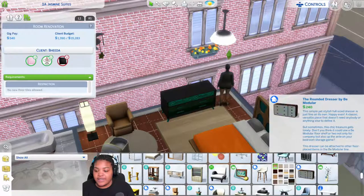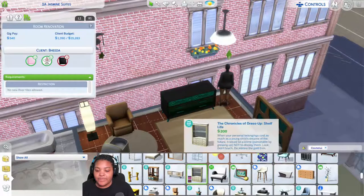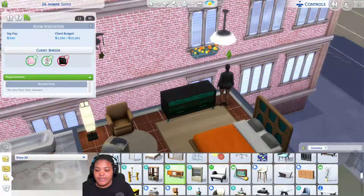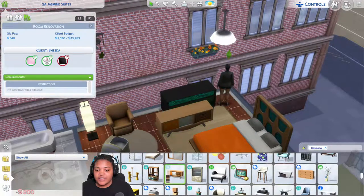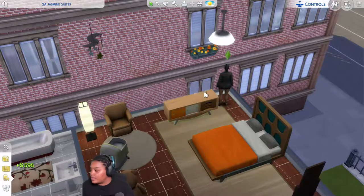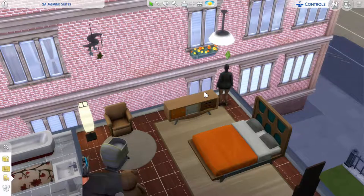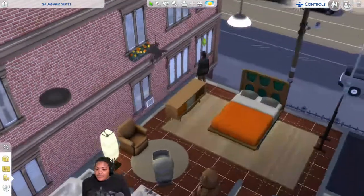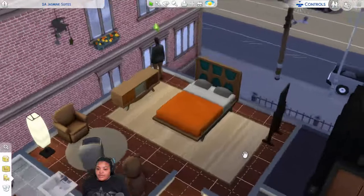Let's see. That don't go with that bed. Mm-mm. Let's see this one. Because their bed got some little orange in it. I'm finna get them this. Huh. Which one? You said which one? Pink and silver.